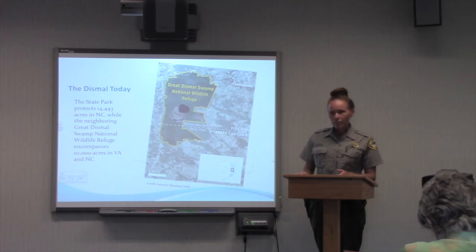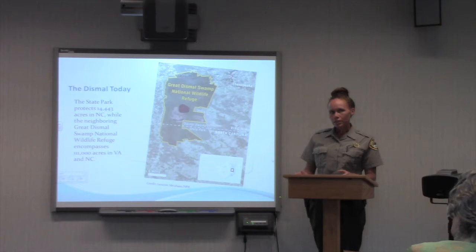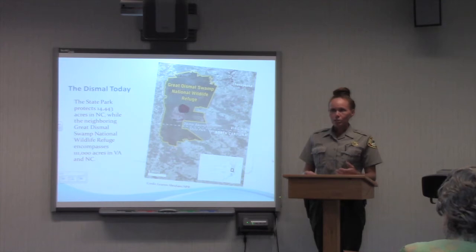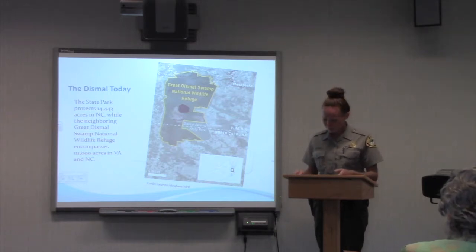Both places offer recreational opportunities, but the main way I explain the difference to people is that the refuge is a little bit more conservation oriented and the state park is a little more recreation oriented. We both cross over and have similar projects, and we do some conservation projects as well. But the refuge, for example, will close certain areas for wildlife management or other things, whereas in the state park that doesn't happen quite as often.